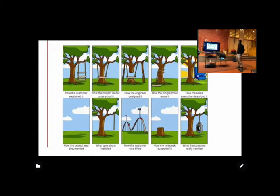I don't know if this really applies, but it's always fun just to put a random comic in a presentation. I'll just walk you through it. How the customer explained it. This is like a swing with three levels. How the project leader understood it. How the engineer designed it. How the programmer wrote it. How the sales executive described it. How the project was documented, which is actually in this case not true. I think the documentation was pretty good. What operations installed. How the customer was billed. It has like a roller coaster. How the help desk supported it. And then what the customer really needed was just there. You just got a tire on a limb.